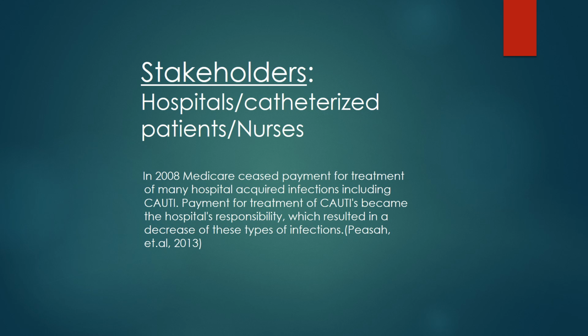The stakeholders involved in catheter-associated urinary tract infections are hospitals and the catheterized patients. In 2008, Medicare ceased payment for treatment of many hospital-acquired infections, including CAUTI. Payment for the treatment of CAUTIs became the hospital's responsibility, which resulted in a decrease of these types of infections.